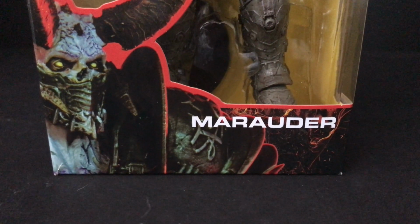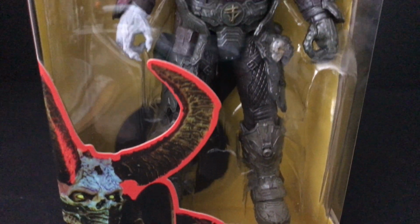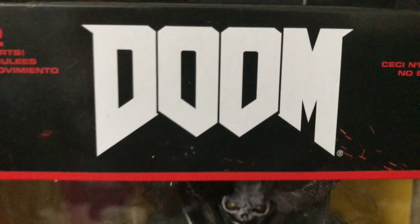Spooky. Anyways, grab yourself a nice hot demonic cup of coffee or just extra black or whatever you want to do. No cream, no sugar. This is the brand new McFarlane Toys Doom Eternal, the Marauder action figure.